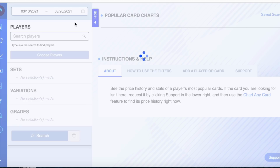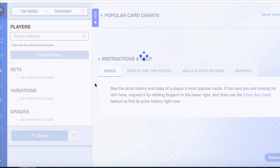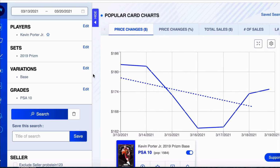I don't know what's going down here. Let's try loading that again. My internet's been having some issues, so this may be an internet issue. If this doesn't load real quick, I might just have to stop the video and record it later. No, it looks like it's working all right.